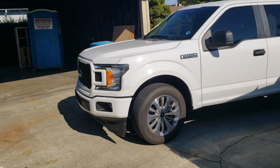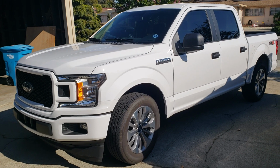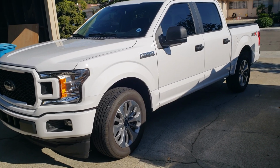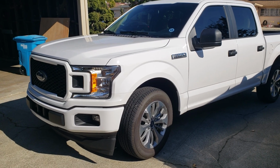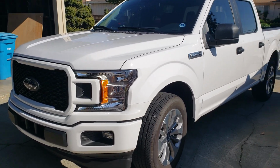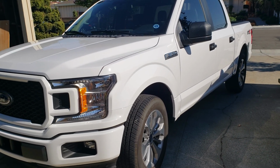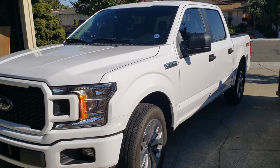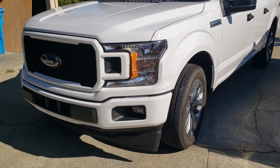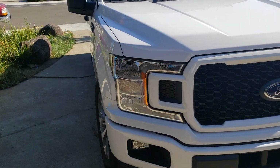Very perfect angle to get all the lines in the white truck, and you can see all the definition. I just took the truck to San Diego and LA and back for the first time, and actually the gas mileage went up since I did a lot of highway driving, to about 17.5. I had it up to 17.7 miles.